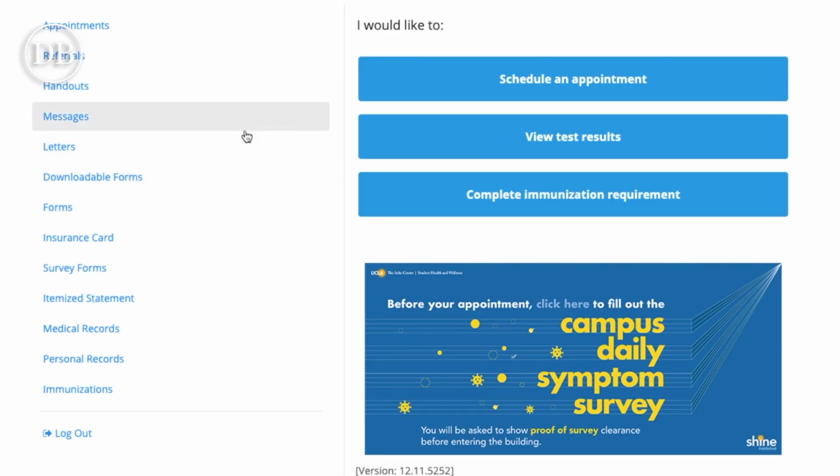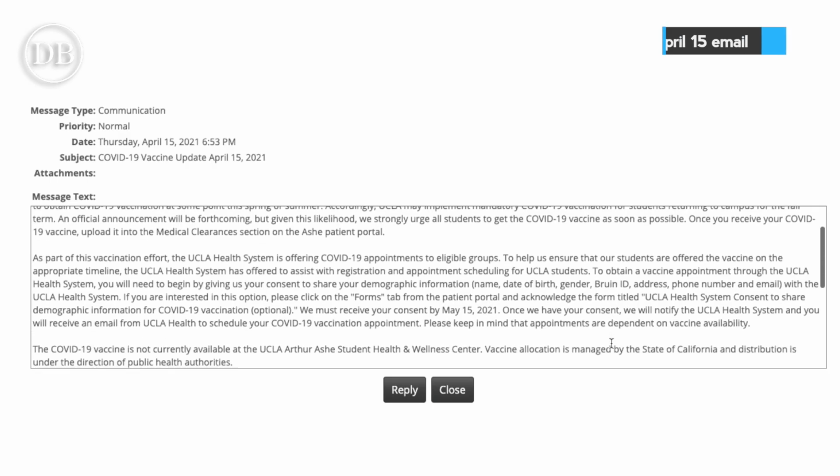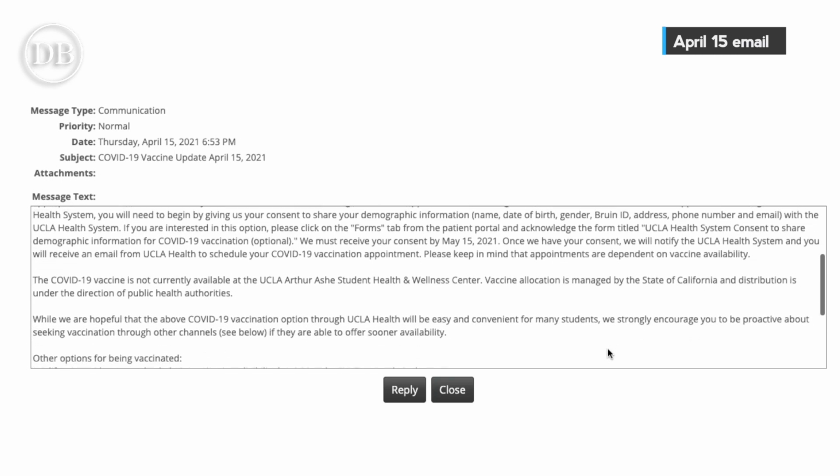Thanks, Bettina. So just to start, what is the best way for UCLA students to currently get the COVID-19 vaccine? At UCLA, we sent out an email to every eligible student through the Secure Patient Portal with instructions on how to schedule their vaccine at UCLA Health. So I would recommend logging into the patient portal, find the message. Once you've read that and you've consented, we will send your information to UCLA Health and they will send you an invitation, which includes instructions on how to schedule your appointment.